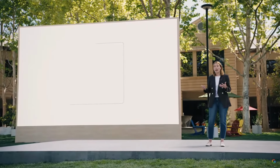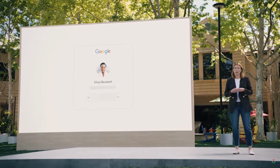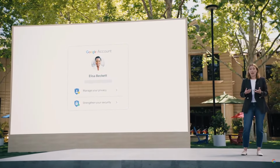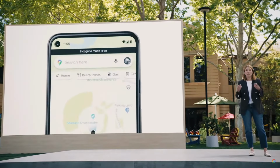You can find them in your Google account, which saw over 3 billion visits last year. We also know that some controls are most helpful when they're built right into the app, like when we added an incognito mode in Search, Maps, and YouTube. Today, we're announcing a few new controls that you'll see in our most popular apps.